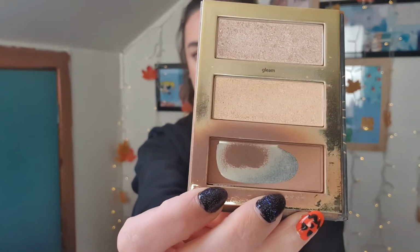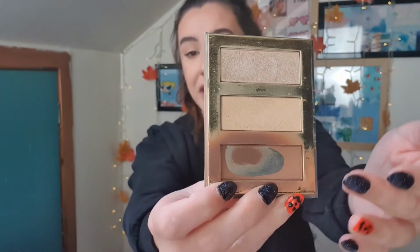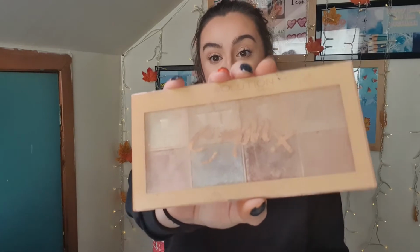I also have this Tarte Pro Glow To Go palette. Now, as you can see, she's old. So there's the little bronzer shade in here, which you can see has been well loved, and there's the two highlighter shades. But honestly, I don't really use this now, so I'm just gonna bin her. And then for other highlighters, I have the trusty Soap Revolution highlighter palette, which I love.